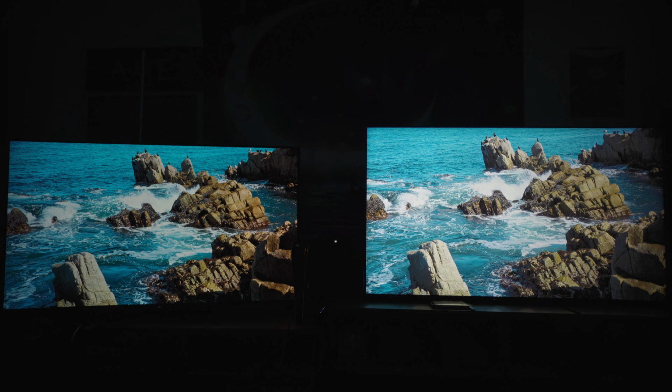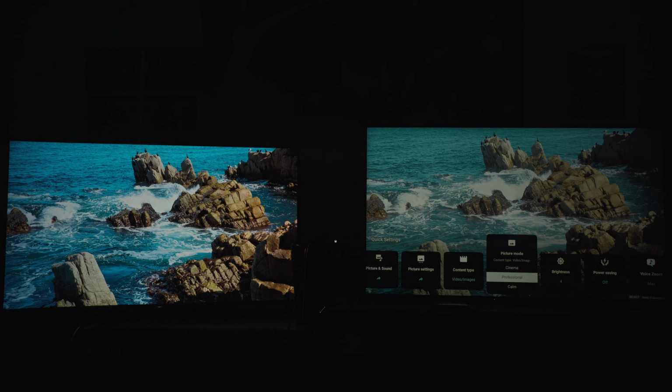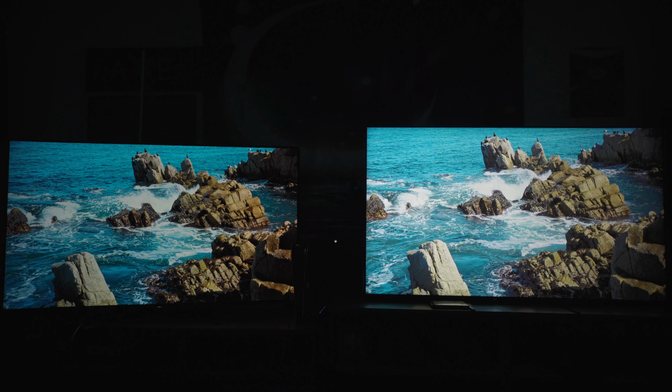Pause right here. Look at the water. I'm going to go through the modes. I don't have anything to hide, okay? Vivid mode. We did a reset on that. You guys saw that in real time. It looks that bad. Standard, looks that bad. Cinema, looks that bad. Professional mode, looks that bad. Calm, looks that bad. I mean, look at calm. Like, who the hell would want to watch that? Photo mode, looks that bad. My settings, looks that good.